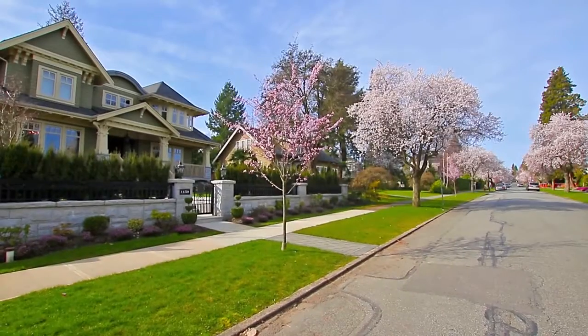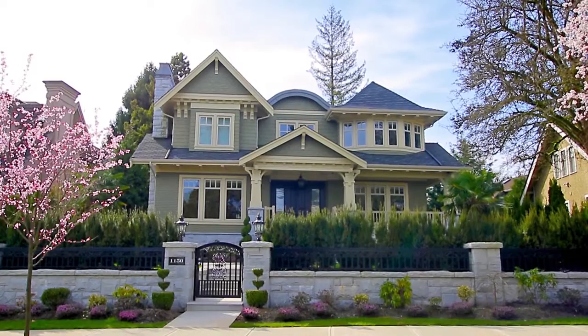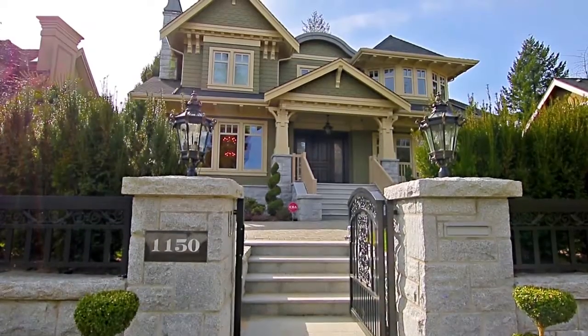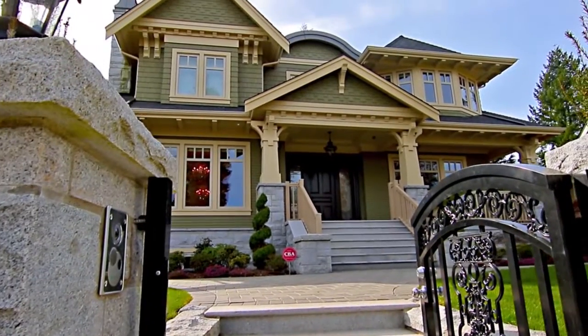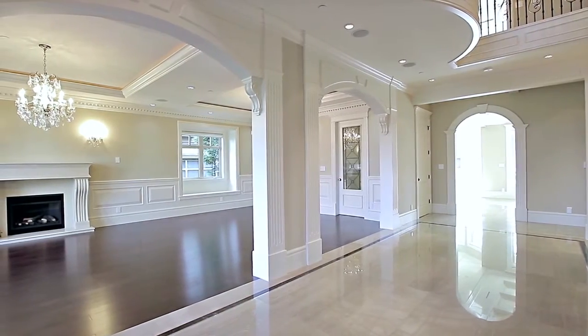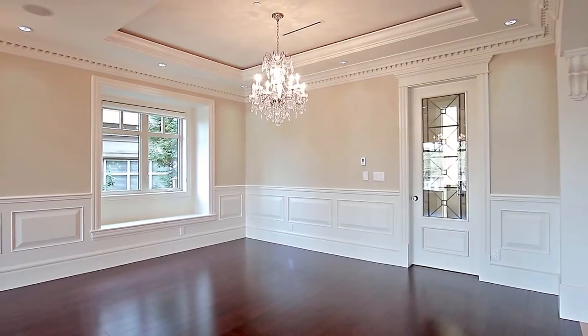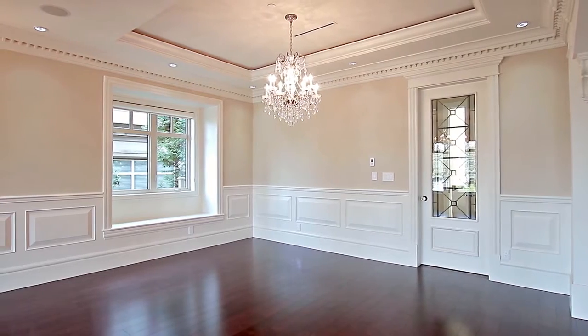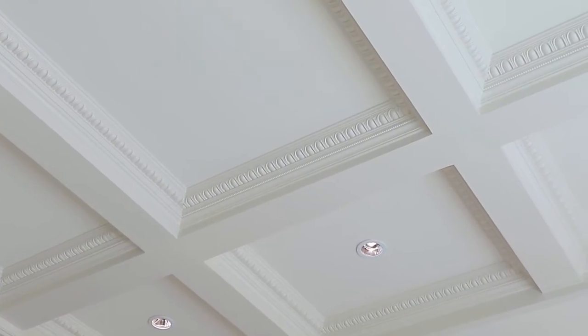Located in Vancouver's prestigious Shaughnessy area, on an 11,000 square foot lot, this beautiful home is offering over 6,800 square feet of luxury living for you and your family. From the entryway, your home opens up into the living room and formal dining room, which both show the exquisite workmanship that went into building this home, showcased in the extensive custom millwork and coffered ceilings.